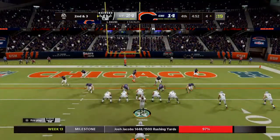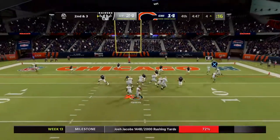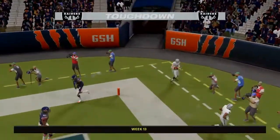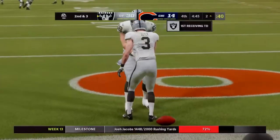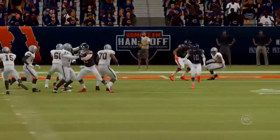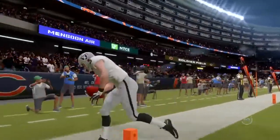Second down, ball on the 3. First down marker at the 1-yard line. Back to throw. Hankins. And this is caught. Touchdown, Raiders. A great play there with touchdown number 7 on the year. And the Raiders look like they're going to get back in the win column as they extend their lead here in this 4th quarter.